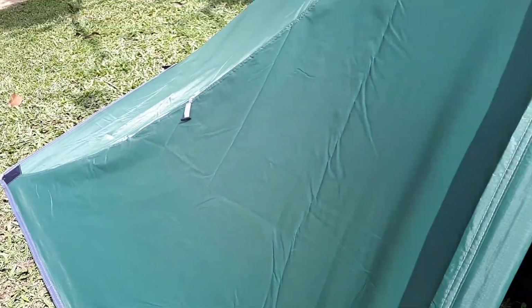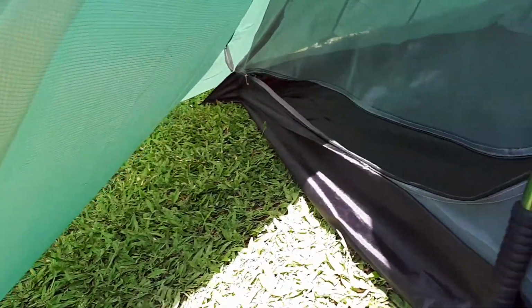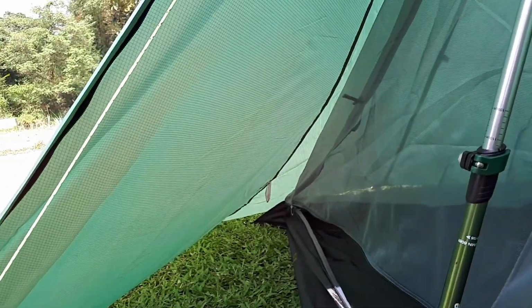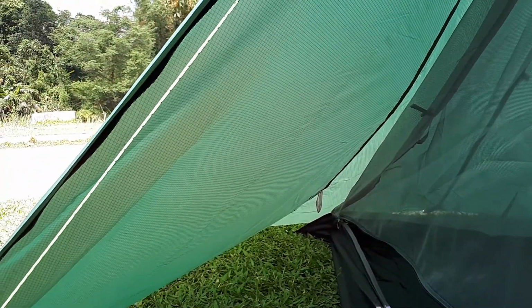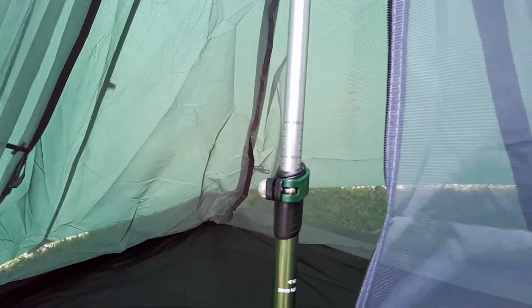So we'll open it up and let you have a look inside. So I don't know how well the camera will show that, but it is actually silicone coated on the inside. Obviously it's a poleless setup, so you use a hiking pole to set it up, about 120 centimeters. And as you can see, you've got quite a good sized vestibule there. Easily get a decent sized pack and boots in there. I do a bit of cooking, and you have the same on the other side. So for a one-man tent, you've got a lot of storage area, that's for sure.